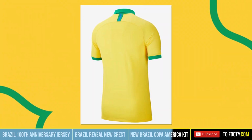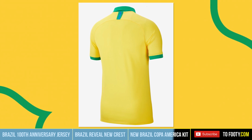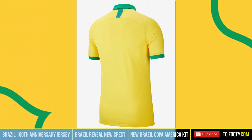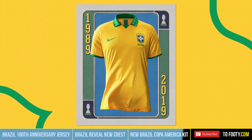The little thing on the back there, the little neck bit, is a modern shirt touch amongst a very retro shirt. And that's the thing, I believe it's still the Vaporknit base template, and by that I mean the material, and on the sleeves you will notice the wave pattern. But a good thing which Nike have done is they've not done that in a contrasting colour. If you think about France's home kit, for example, it's a nice dark blue, and then the light blue on the pattern doesn't look as good. So I like that they've kept it the same colour.